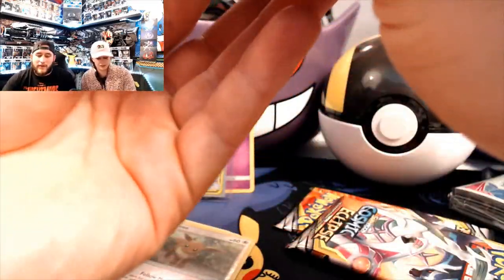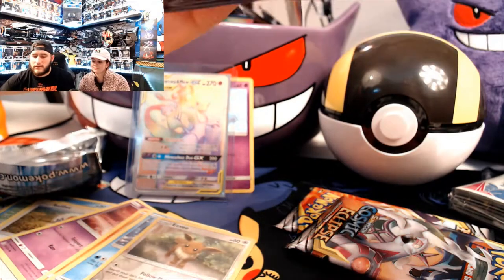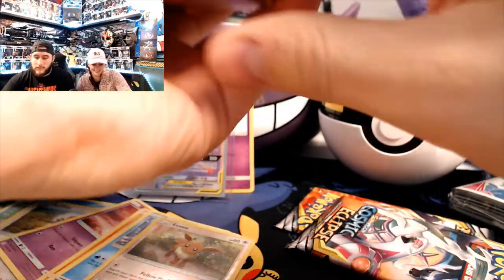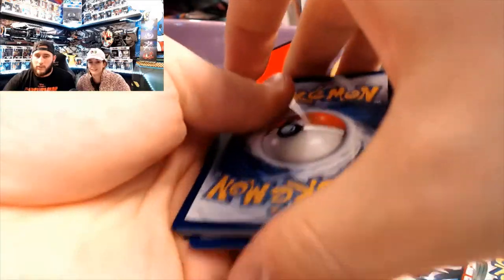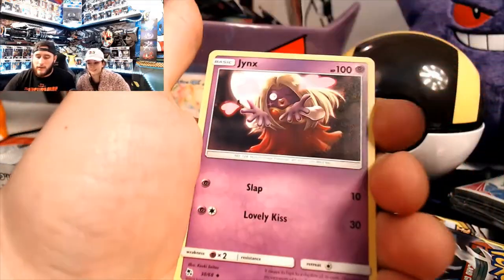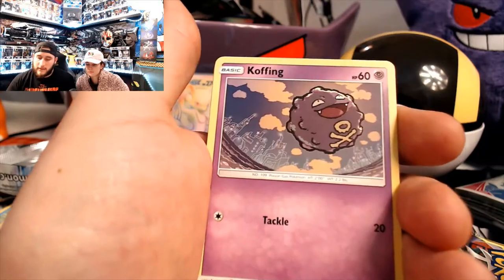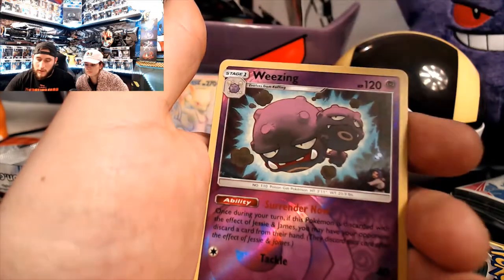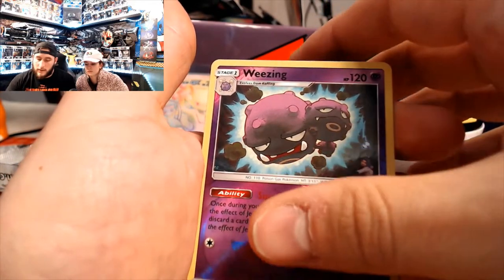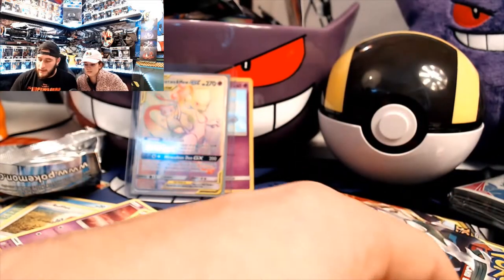Back onto the Hidden Fates so we can go ahead and pull this Shiny Charizard and get it out of the way. We don't want to hold you up too long. Here we go. Code card. Like a pro. Flip. Wow. Energy. Jynx, Graveler, Farfetch'd, Jigglypuff, Ekans, Koffing, Cubone, Geodude, Weezing, and that ain't nothing. Kangaskhan. That ain't nothing. All right.